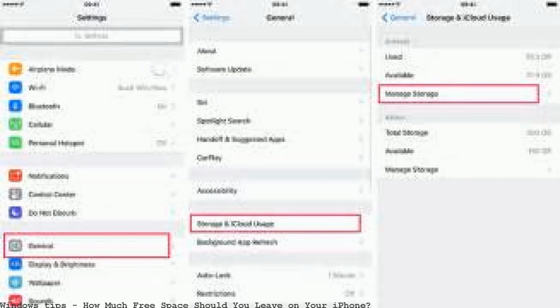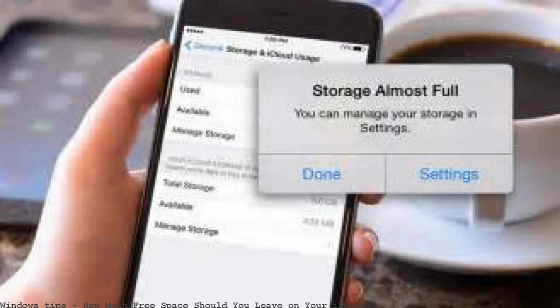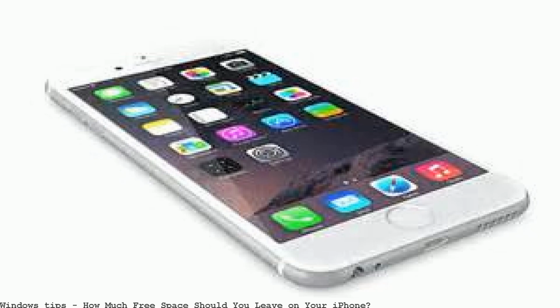How much free space should you leave on your Windows PC? It's a bad idea to fill a Windows system drive completely full. How much free space should you leave on your Windows PC? Microsoft does not disclose a specific amount of free space you should keep.